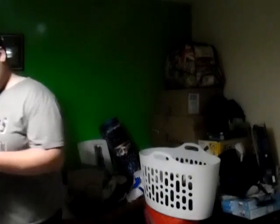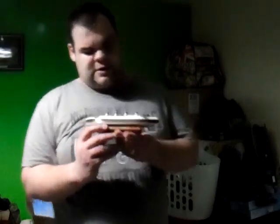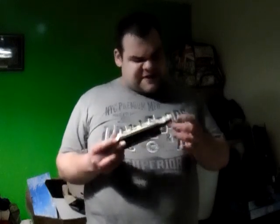Right, next item guys is this here. This is a little model of the RMS Titanic. This is when she was sailing. It's got the White Star Line flags up here and there and there. All 4 funnels.